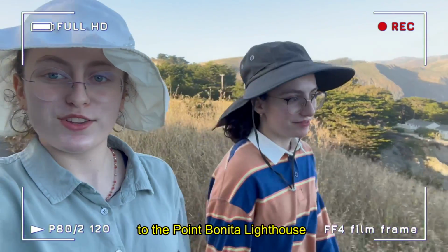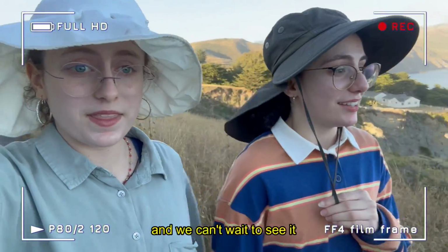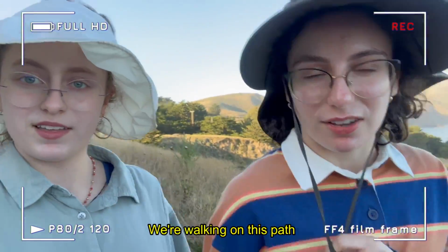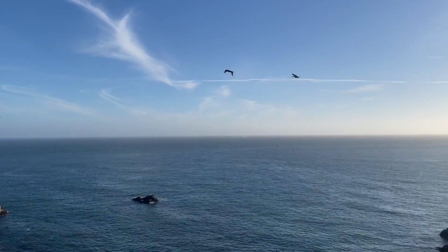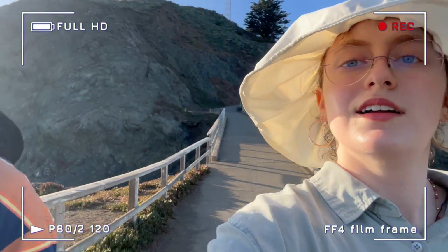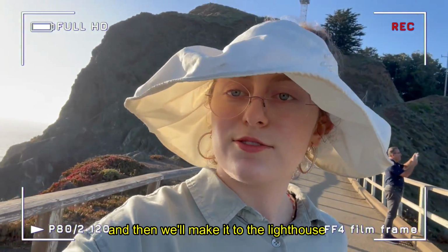Okay, so right now we're going to the Point Bonita Lighthouse. The scenic view at the lighthouse is very beautiful, and we can't wait to see it. We're going to take you guys along with us right now. We're walking on this path to get to the lighthouse. So, yeah, we'll show you guys. We are almost there. We're gonna go through the tunnel right now and then we'll make it to the lighthouse.